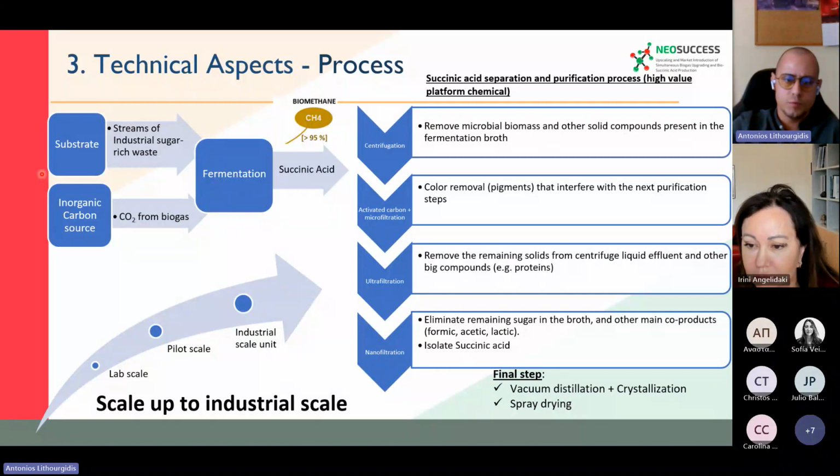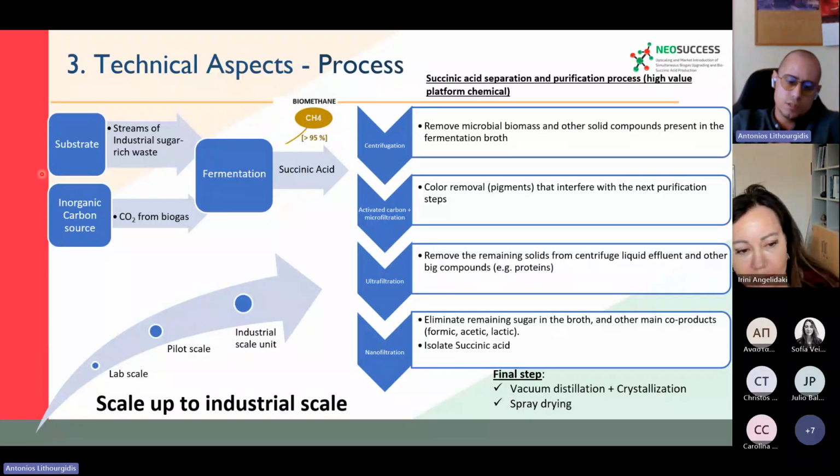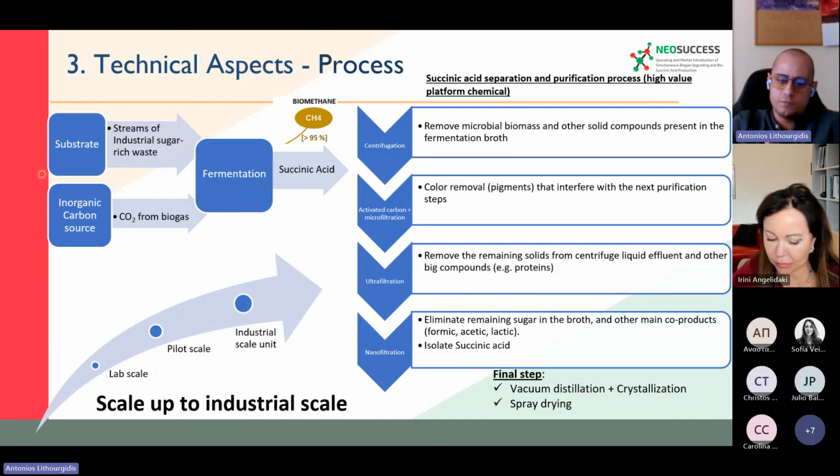Usually it consists of a series of processes like centrifugation to remove the biomass, activated carbon and microfiltration to remove any pigments that interfere with the next purification steps, and ultrafiltration to remove any remaining solids and any other big compounds such as proteins. If you have ever seen a membrane clog, you can see a big gelatinous compound on top of it that usually represents the proteins. And afterwards, we proceed to the nanofiltration. There, usually we eliminate the sugars in the broth and other main co-products, although sometimes nanofiltration cannot be that effective for the byproducts, for the acid separation.